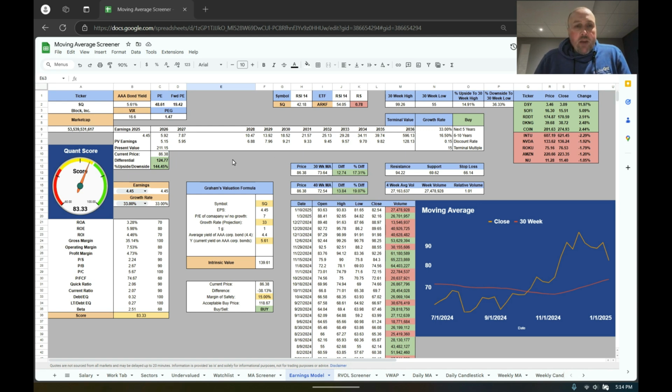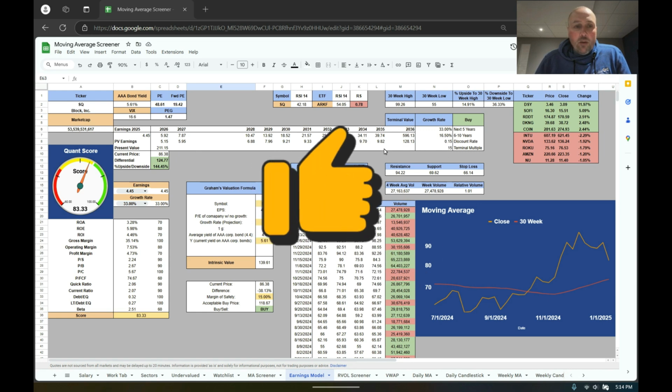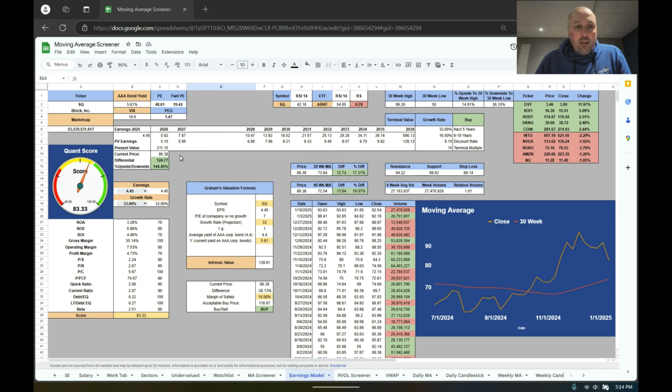We'll look at two different earnings models here to get valuations on this stock. The first one is a growth model where we take the 5-year growth rate annualized and then cut it in half for years 6 through 10. We use a 15% discount rate with a 15 terminal multiple to bring back the present value today, compared to the current price. And we get an upside percentage of 144.45%, with the price being $86.38 and the present value being $211.15, with a differential of $124.77.